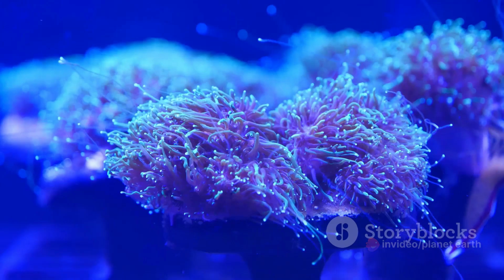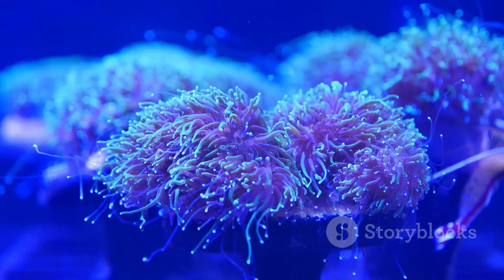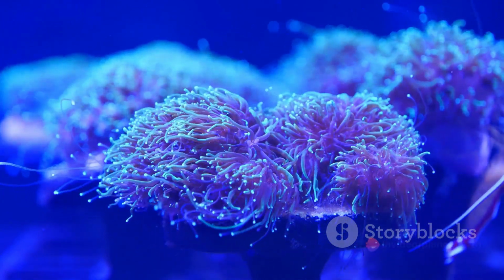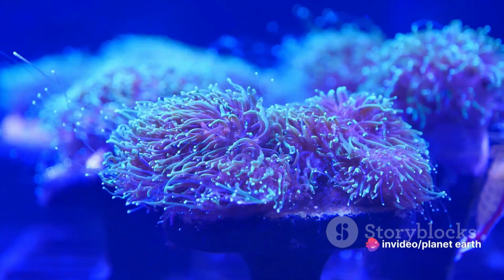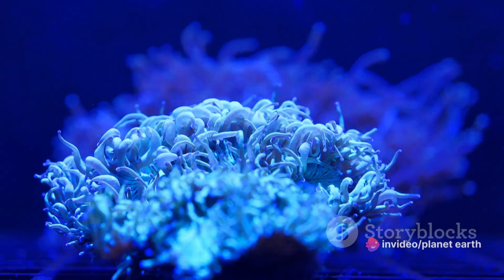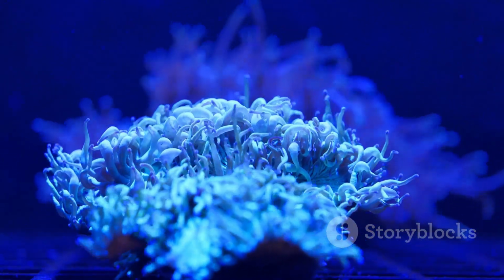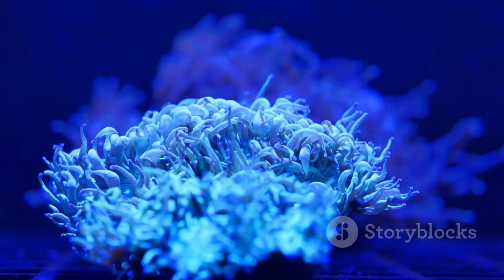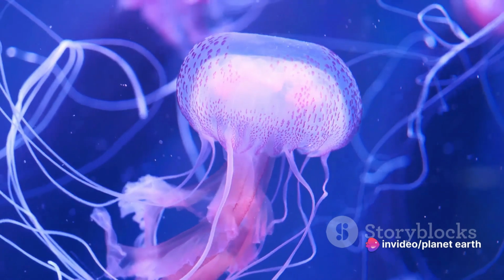The first stage is the polyp, which resembles a tiny sea anemone. The polyp anchors itself to a surface and feeds on small organisms. When conditions are right, the polyp undergoes a process called strobilation, essentially dividing itself into stack-like segments. Each segment, called an ephyra, breaks off and embarks on a life of its own.